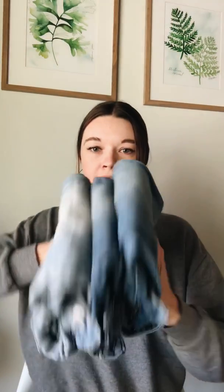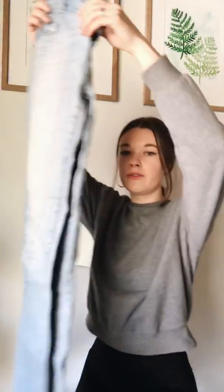So I usually fold clothes like this and then sit them up here. So when I open the drawer, this is what I see. Usually what I do is, just like a pair of jeans, I'll fold them in half and then in thirds. And they usually stand up on their own when you fold them in thirds. So yeah, that's a nice way to see everything. And I do the same for socks and sweatpants and everything in my dresser.